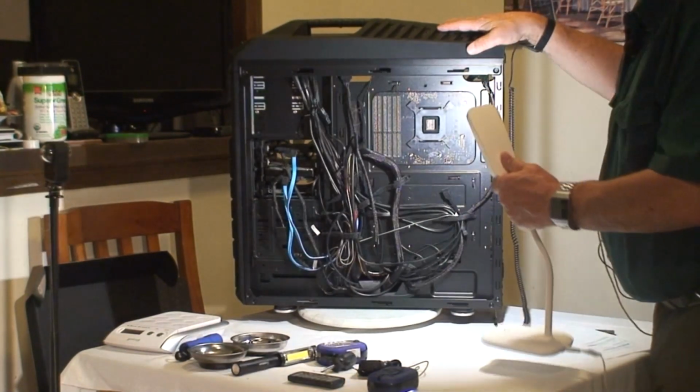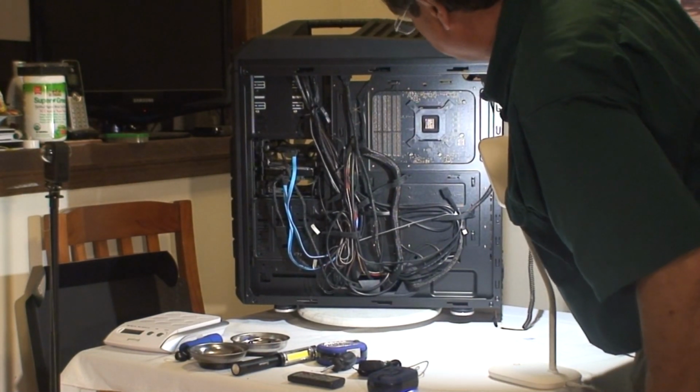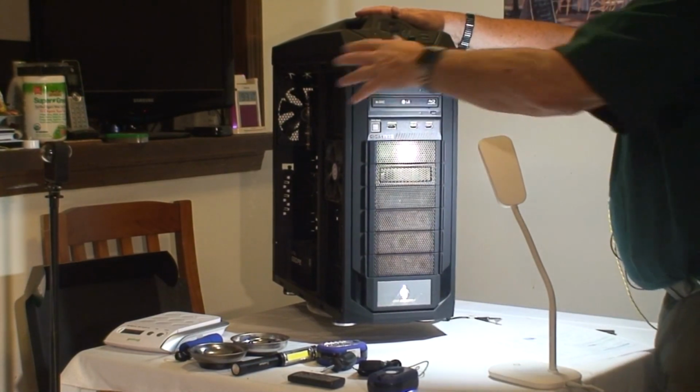You can see here the back of the processor heatsink. So it's a very accessible case to work with. Let's turn that around. I already mentioned what's in front here.